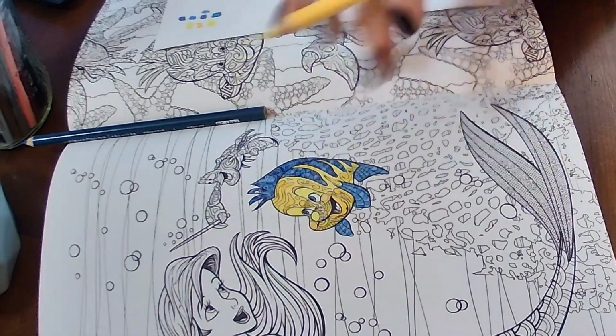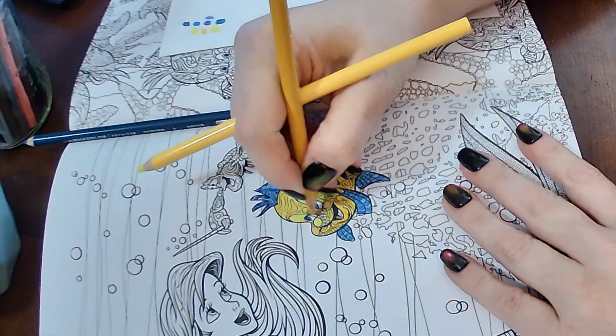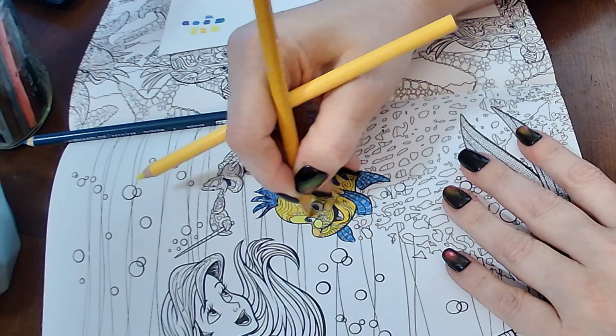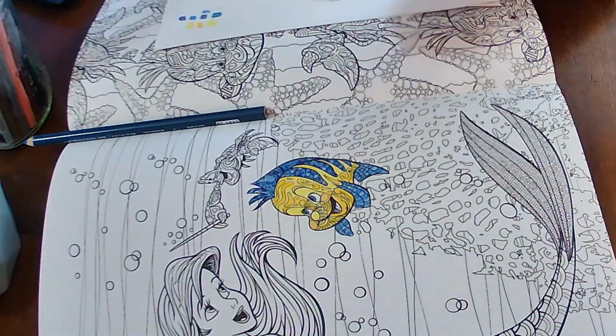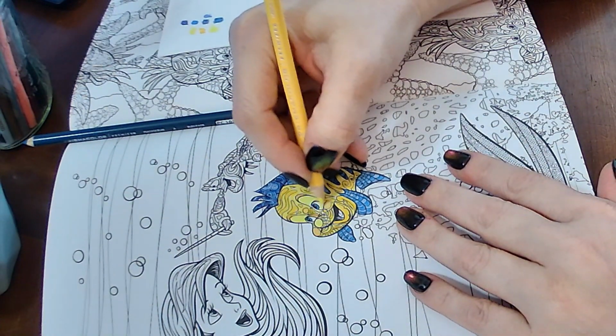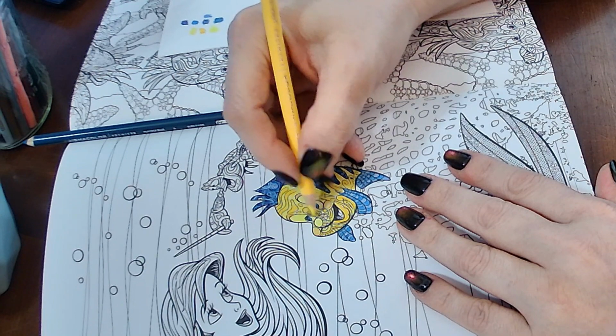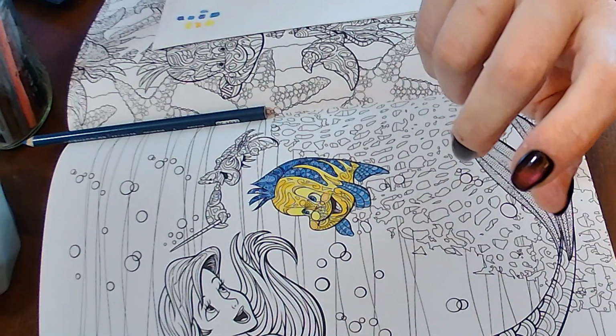Probably shade in the whites of his eyes, because right now it just looks too stark. For me, it just stands out too much. Just give it a little bit of color. Just a little. There. So it doesn't look like it's just forgotten to be colored, you know?